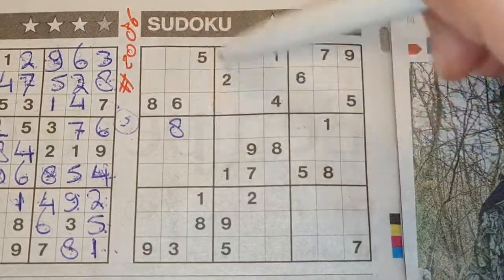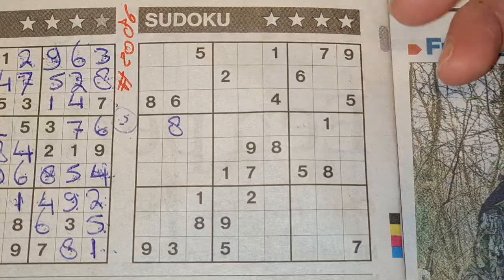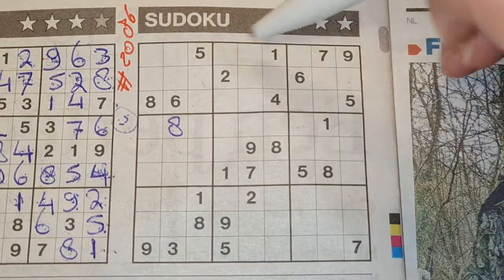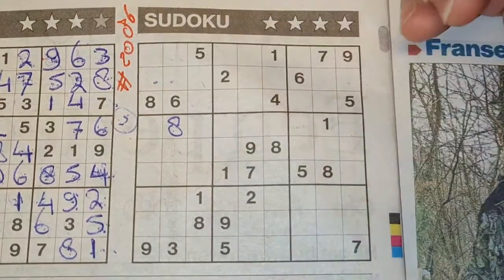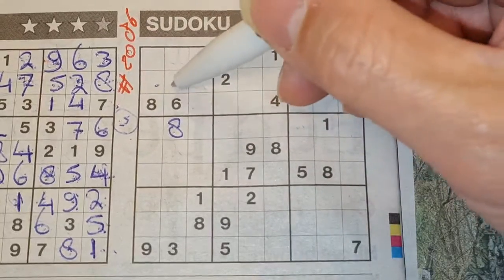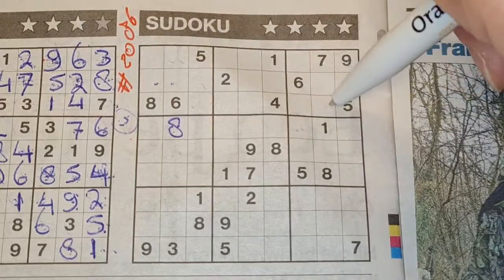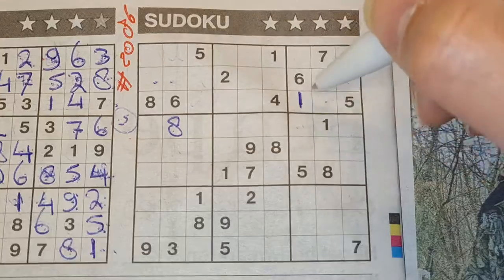Yes, in this big square, we have 1, 2, 3, 4, 5, 6 missing numbers. One of the missing numbers is a 1. We see here 1, so no 1 in these 2 boxes. There 1, no 1 in those 2 boxes. So the 1 could be here, could be there. So we have a 1 in this row, a 1 in one of those 2 boxes in the second row. So in the third row, only 2 places for the 1 should be here or there. We see there 1, no 1 there, 1 should be there.